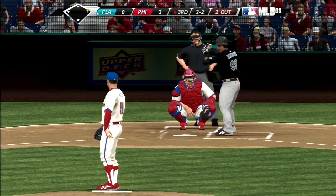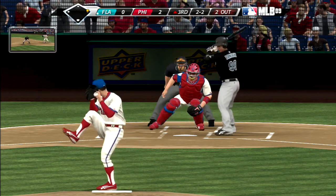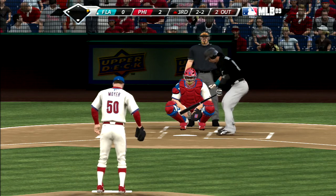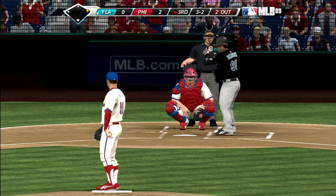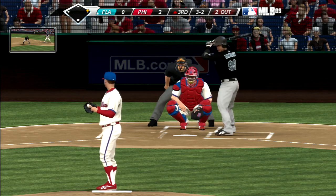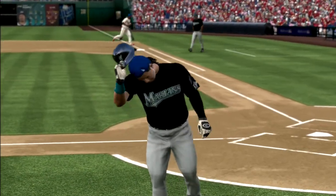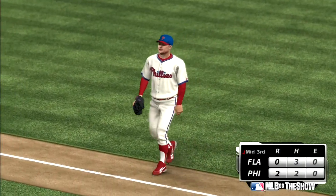Seventh pitch of the at-bat coming up. And they're working the outer half here, but that one's wide for ball three. Oh, and these two guys are locked in a battle now. Eighth pitch of the at-bat is the one that finally does it as he wears him down and the inning is over. Marlins leave one. They're still down. It's 2-0.